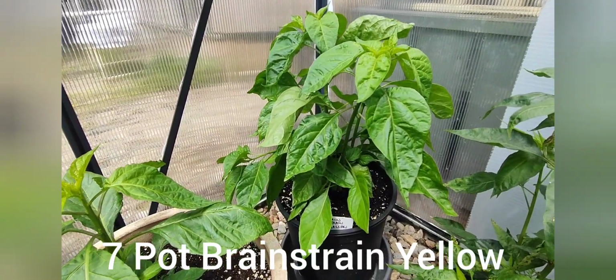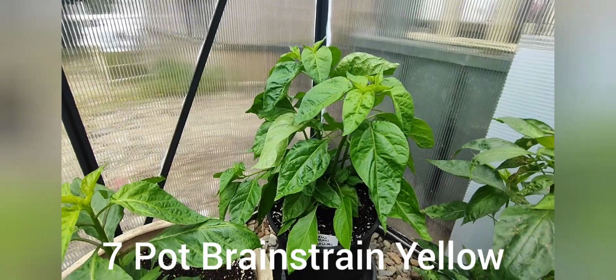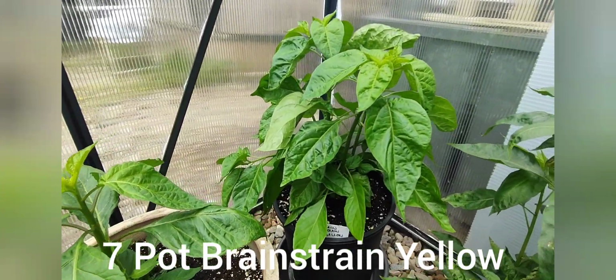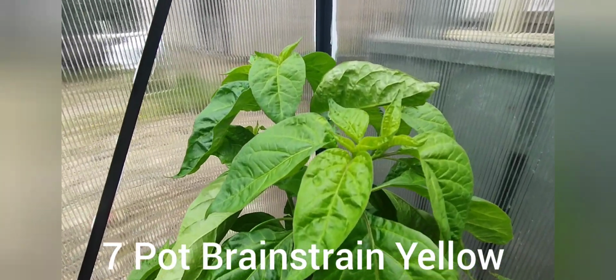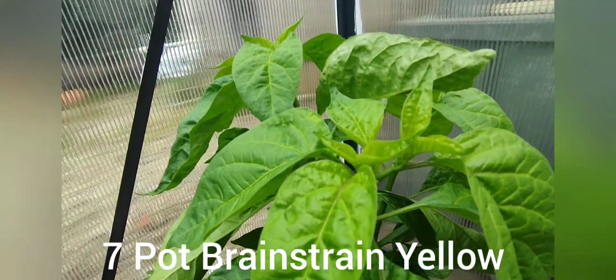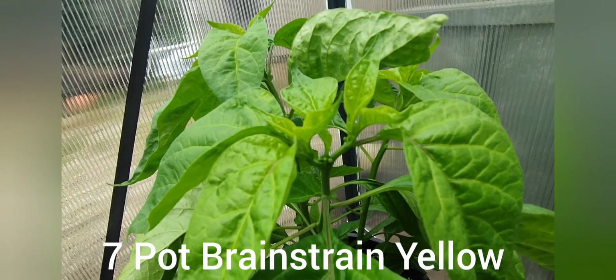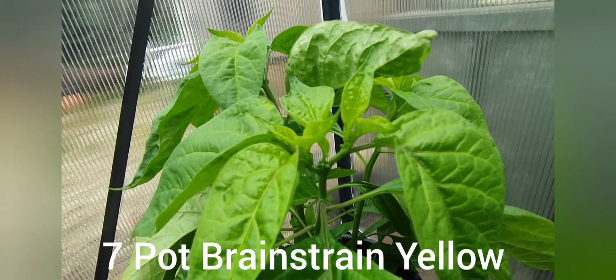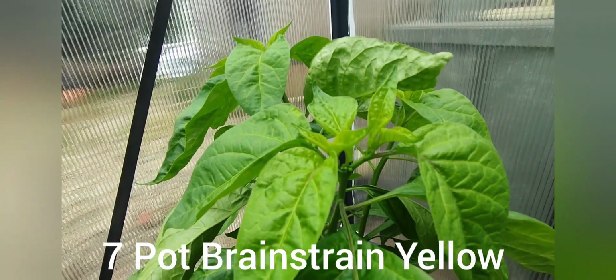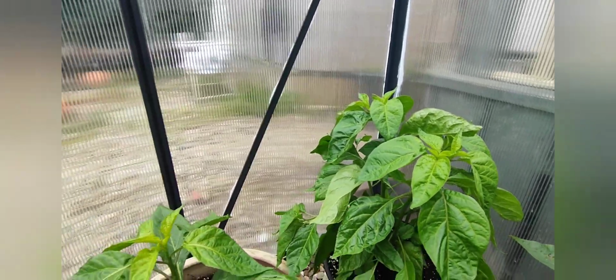Over here in the corner is the Brain Strain Yellow, so this guy's continuing to grow and it's nicely branching out and bushing out. We've got a few wee pods starting to come here in the top. I don't know if you can see in that there. I'm still in two minds whether or not to pluck them, as we're into July now and it takes several months for them to come, but I'll keep an eye on the plant to see how big it's getting, and if it starts to stunt its growth, I'll pop them off.